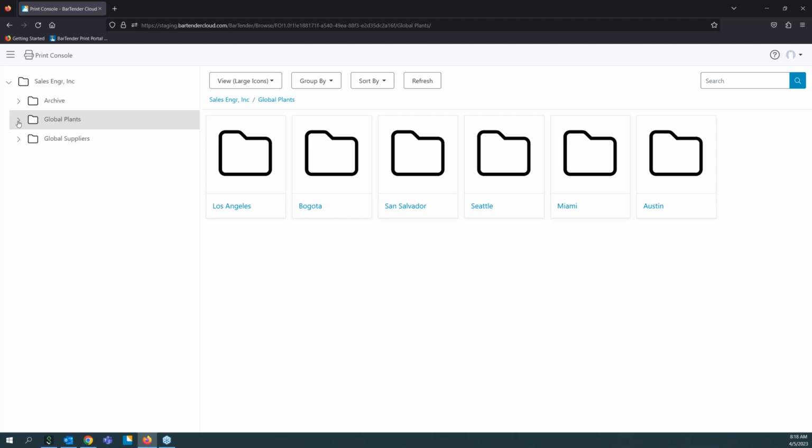In today's example, we're going to demonstrate a global company. Within this global company, they have global plants. The global plants have multiple locations, as you could see here. We're going to expand on this folder, on this view. We could see global plants, Los Angeles, Bogota, San Salvador, Seattle, Miami, Austin.